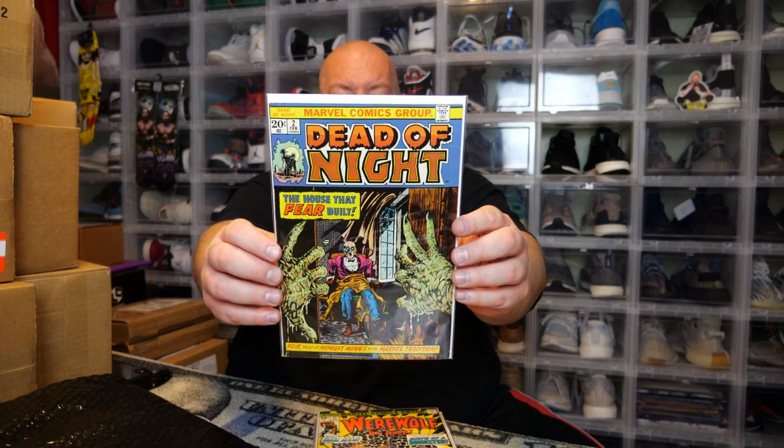Okay, next one. We have Dead of Night. That's actually a pretty cool series. This is Marvel's Dead of Night number 2, The House That Fear Built, Foretells of Midnight Menace in the Marvel Tradition. Once again, condition on this is great. He bought out somebody's collection who really took care of it throughout the years. Just looking at the cover, not the pages or back cover, it is really eye-appealing. Another nice one. I'm not sure if that's anything special. I don't think it is, but I could be totally off on that. Next one.